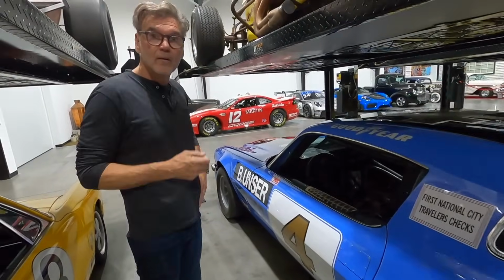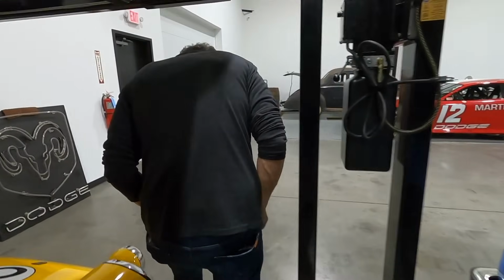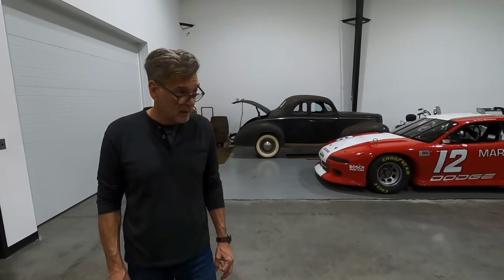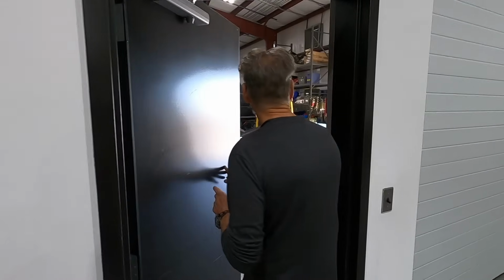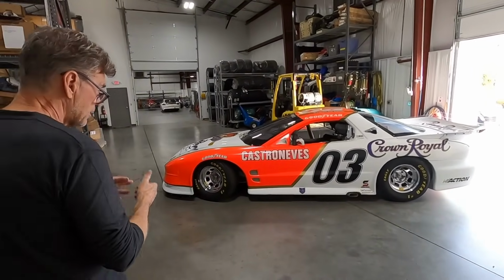You got another Firebird too, didn't you? We do. We added to the collection. I have a good friend, a good racing friend. His name is Kent Hussey. He and his wife Melissa have an incredible collection of cars, and we have done several restorations for him, and he offered me this car back.